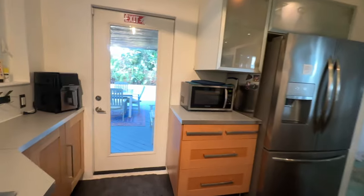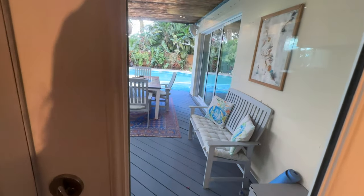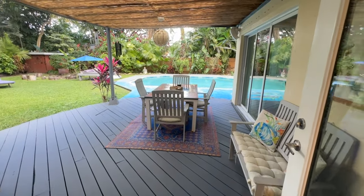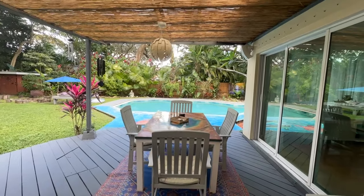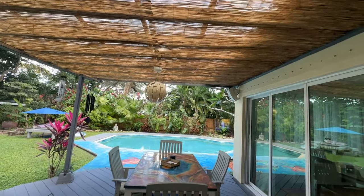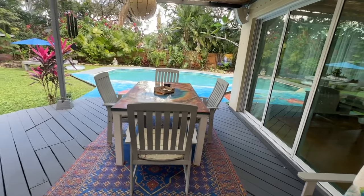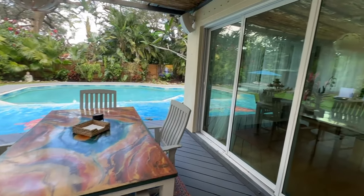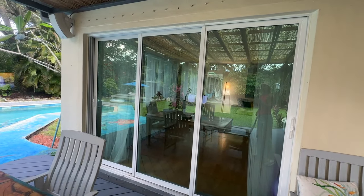The kitchen opens up to the back patio. Here you can enjoy your meals. It's fully covered, so you're protected from the rain and the sun. And that gives on to the doors that open to the living room.